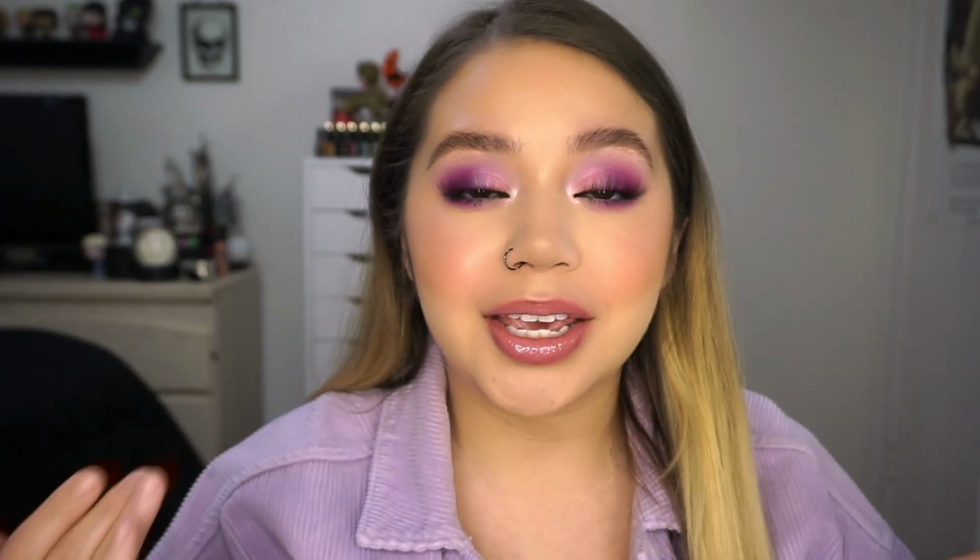Okay, so this is the finished look. I actually really like this eyeshadow. I'm telling you guys, that pink is so freaking pretty. Like, it is definitely the standout color to me in the palette. I'll give you guys my thoughts on the palette first.